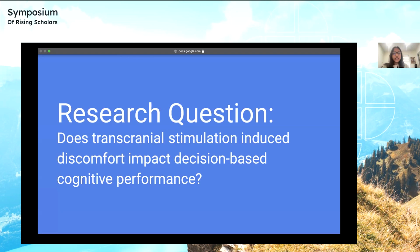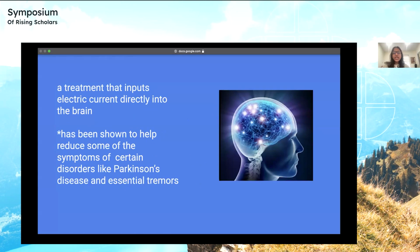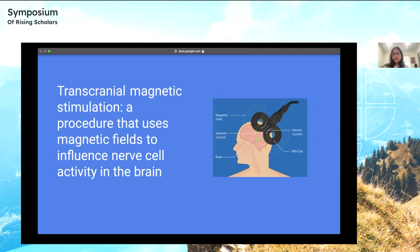So the research question that I have is, does transcranial stimulation induce discomfort impact decision-based cognitive performance? Now let's break it down. What is brain stimulation? It is a treatment that puts electric current directly into our brain. It has been shown to reduce some symptoms for a variety of diseases and disorders like Parkinson's disease and essential tremors. There are also different types of stimulation, and the first kind is called transcranial magnetic stimulation.